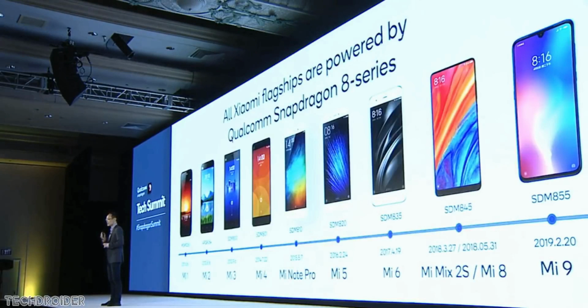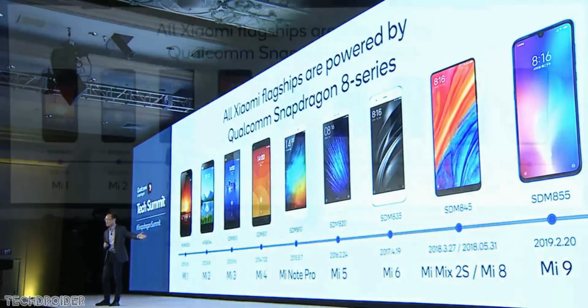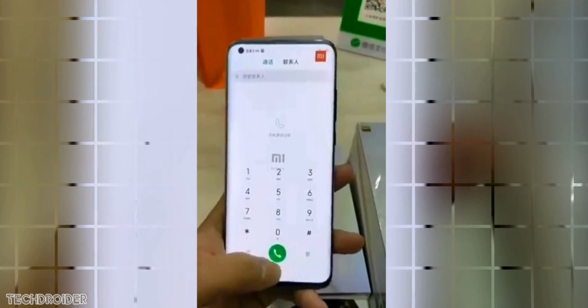Hey guys, so Xiaomi is all set to unleash the Mi 10 series, and a day before the launch event I bring you the first hands-on live look at the Xiaomi Mi 10 Pro. Yeah, I know it's kinda blurry, but believe me, this is going to be one of the most gorgeous smartphones of this year.